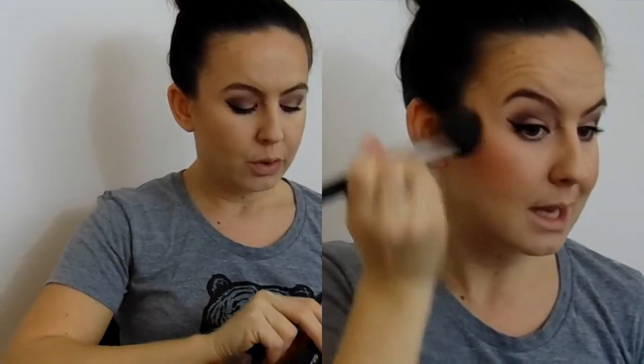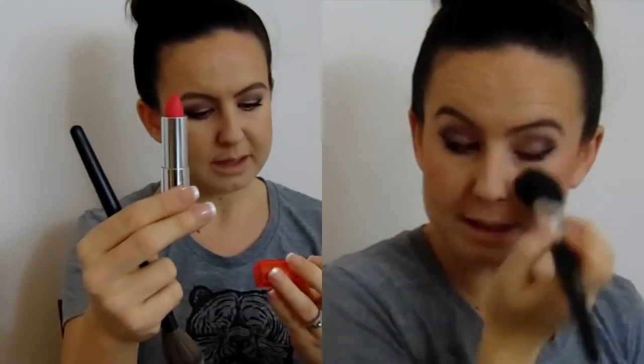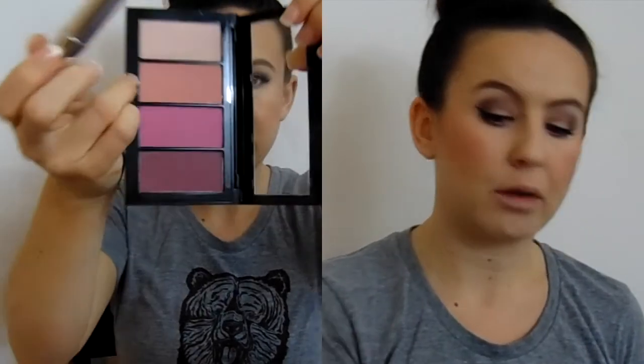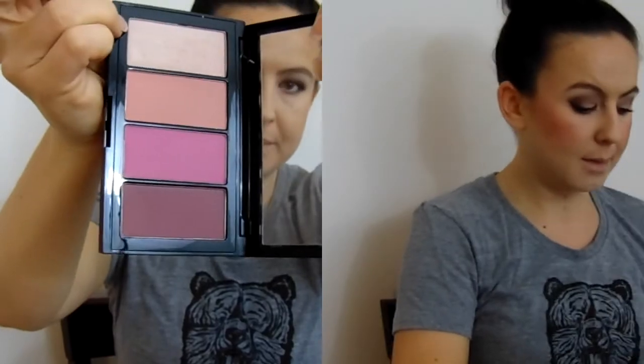Now we're going to go into the blush palette, and this is the lipstick that I'm going to try out today. This one is Maybelline as well, and it's one of their new shades. It's the new Vivids, and this one's called Vivid Rose. I normally like my lipstick and my blush to be in the same family. I'm going to mix some of this coral shade and some of this deep shade, and then I'm going to take the highlight color and apply this to the high points.